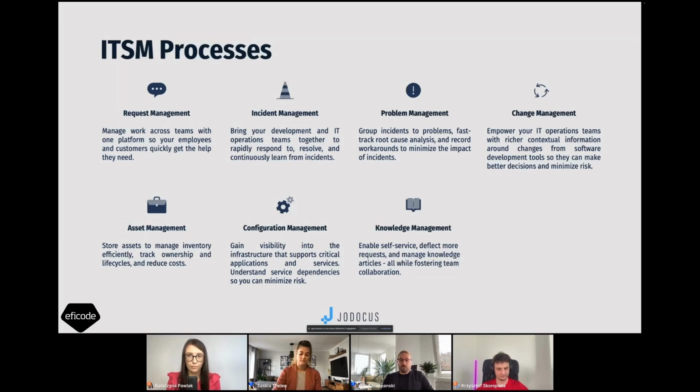Asset management, we can manage our IT assets within the processes like change management and request management. And knowledge management, where you can enable your customers for self-service.